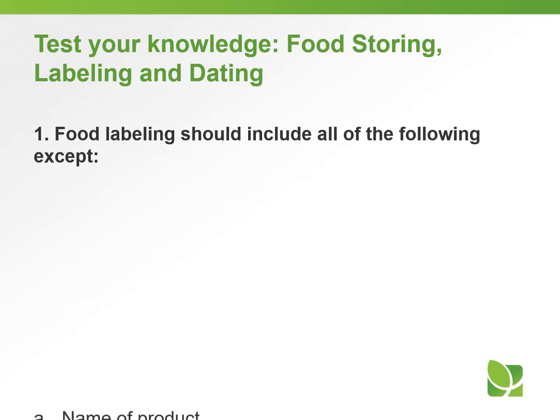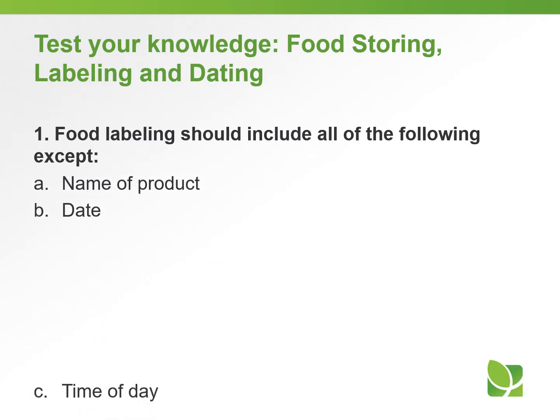And the answer to question number 1, food labeling should include all the following except, and the answer is D. All of the above should be included.